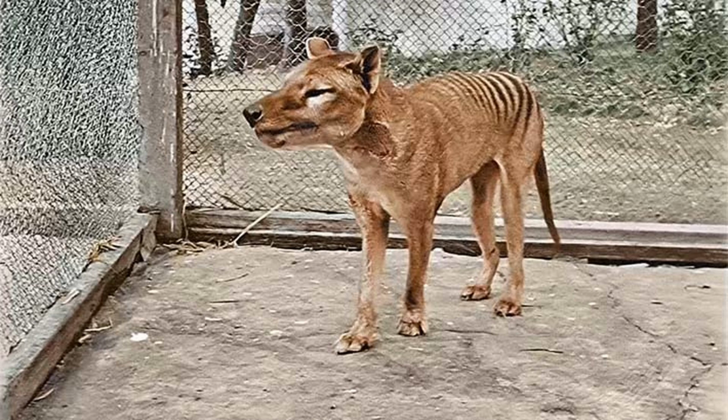Scientists discover RNA from extinct Tasmanian tiger. Scientists have discovered RNA from an extinct Tasmanian tiger specimen for the first time. RNA is a molecule that carries instructions for building proteins. And it is essential for all life.